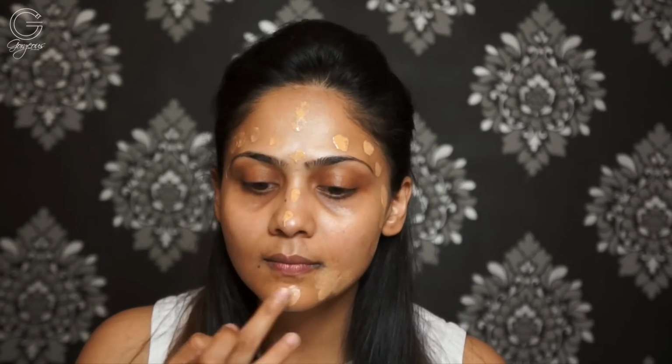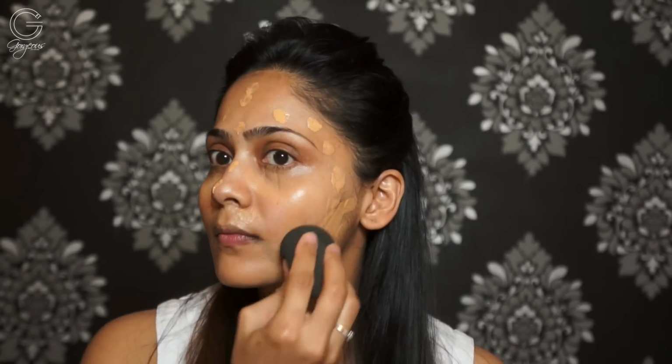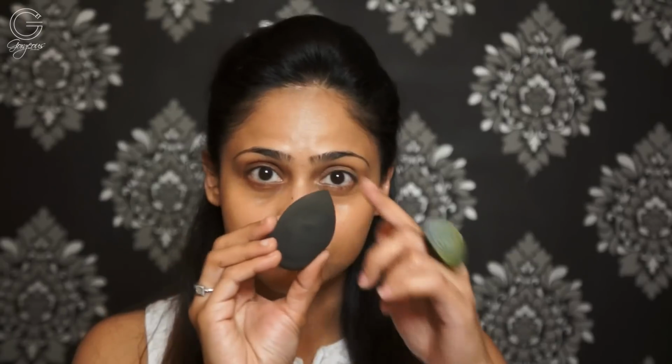And then moving on to foundation, I'm applying a combination of my MAC Face and Body and Freedom Pro Matte Foundation in shade number 10. And dotting it all over my face, I'm going to blend it using my Beauty Blender Pro. This is a damp beauty blender. And to blend under my eyes, I'm going to use the pointy end of the beauty blender.